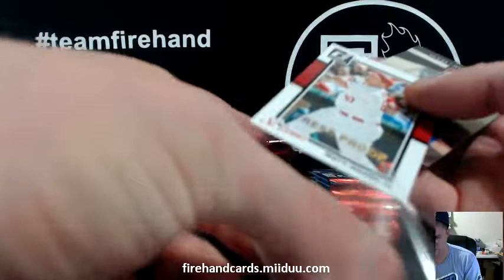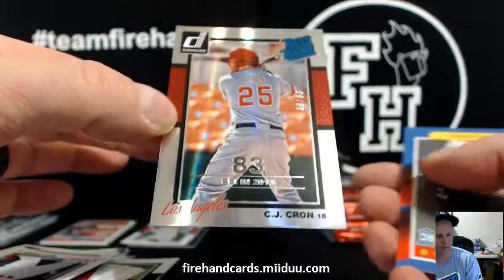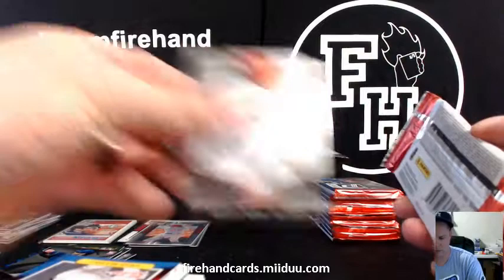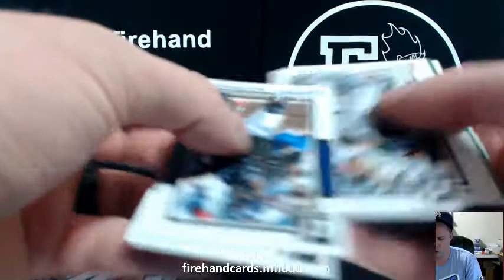Nick Martinez, rookie, Rangers. Christopher John Cron, CJ Cron, numbered to 83. Rated rookie foil, Angels. Colton Wong, elite rookie. Joey Votto, numbered to 400, Reds. Nick Castellanos, rookie, Tigers. Woo woo. Carlos Gomez to 999, Rockies. Jose Abreu, rated rookie. Jonathan Schoop, elite rookie.